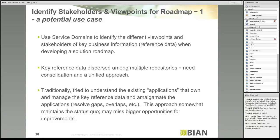This application actually has to do with customer data, which is reference data or business information. And so we were able to get from the chief architect of BIAN the domains that have to do with customer data. Next slide, please.